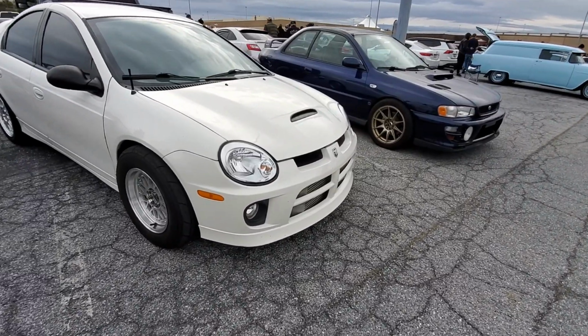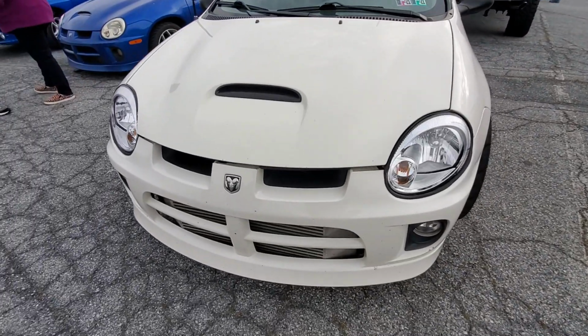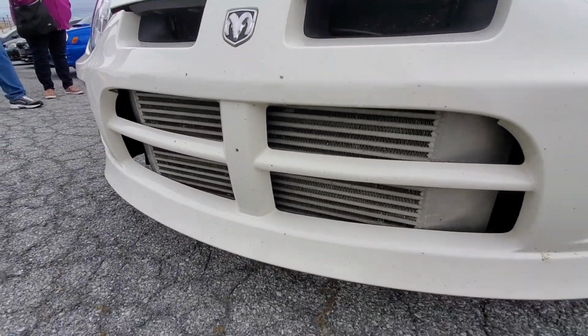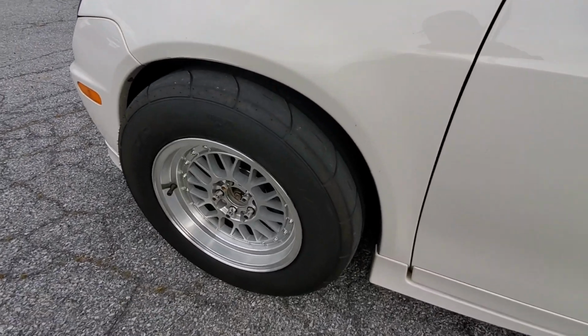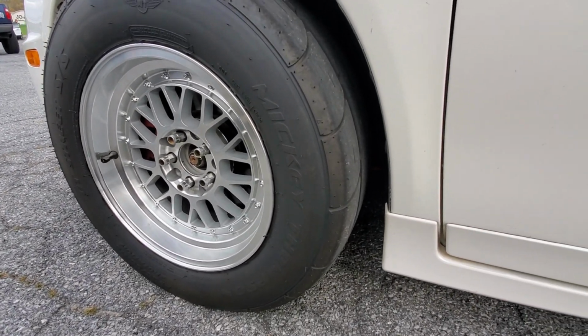Couldn't help myself. I had to come over. Ray doesn't believe these things scoot. Look at the size of the intercooler in front of that. And the tires. And it sounded nasty when it came in. It's got Mickey Thompson ET Street SS's on it.